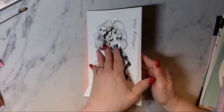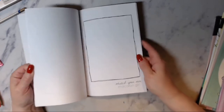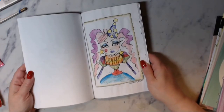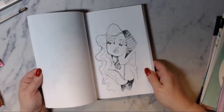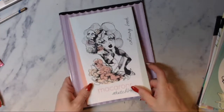Now onto my Carla Majanas. I have the Macarons sketchbook, and you can draw your own macaron girls. Got all kinds. I did that one, and I used, I think, my Super Colors watercolor pencils. It's a small book compared to her other books.